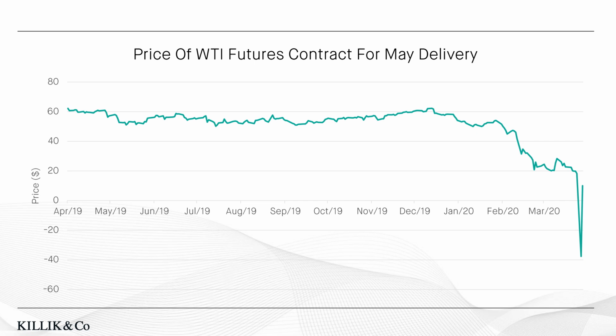So a really unusual move here, and it really is down to a technicality within the oil markets. But what it does show is that at the moment we have got a huge imbalance within the oil markets. We've got far too much supply and far too little demand.